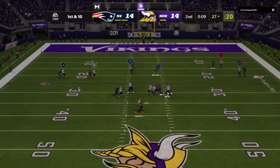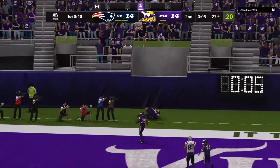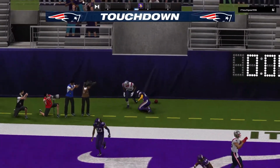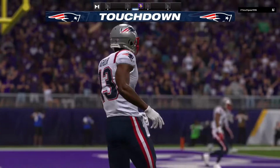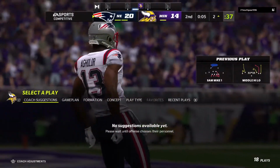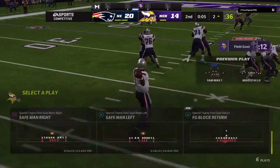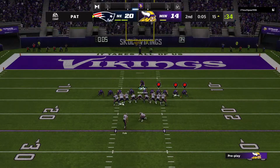Here's Newton. Going to throw deep for the end zone. That's to Aguilar. Touchdown, Patriots. Cam Newton with his 3rd touchdown pass of this first half. And the Pats on just 2 plays have taken the lead. So they're able to break the tie just before halftime.